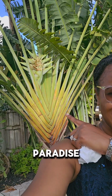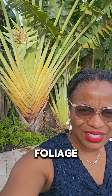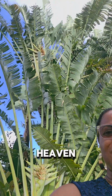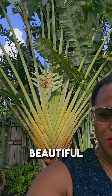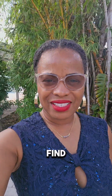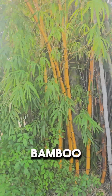If you were to ask me, this bird of paradise-ish palm tree is the bee's knees when it comes to the foliage and decor at this home, 4031 Northeast 16th Avenue in Oakland Park. Also making the stairway to heaven the height of this beautiful display of God's green nature is in full effect. And that brings us to another area of the house that I find extremely adorable. It is the one of bamboo.